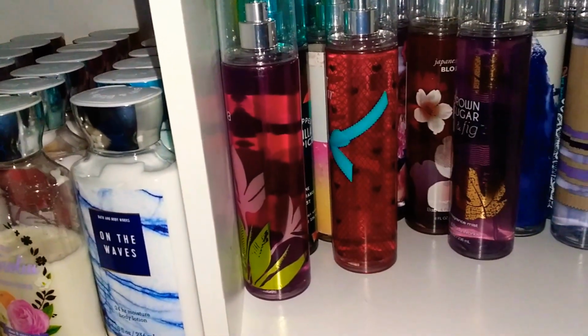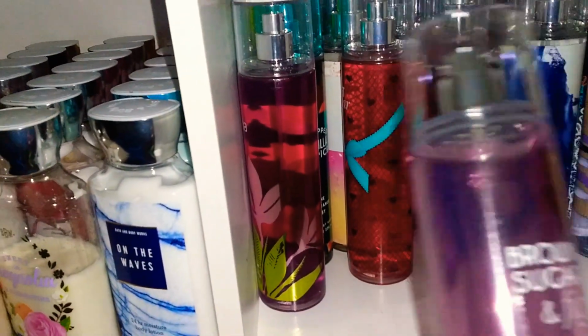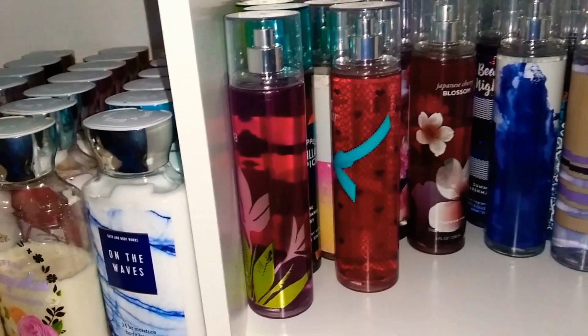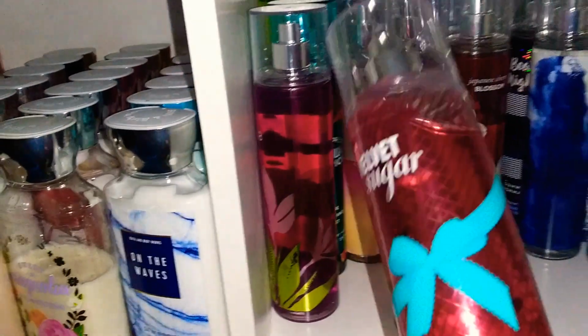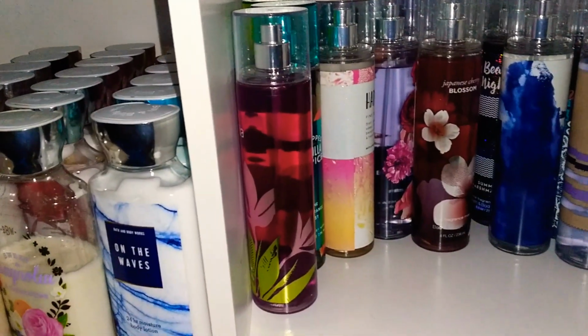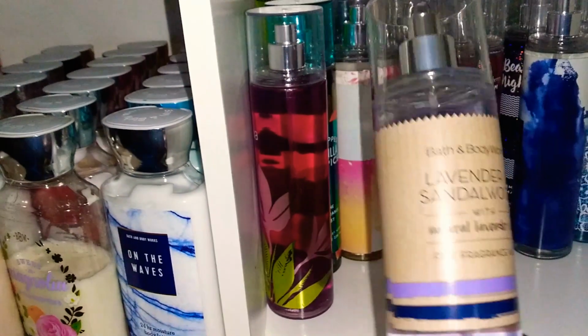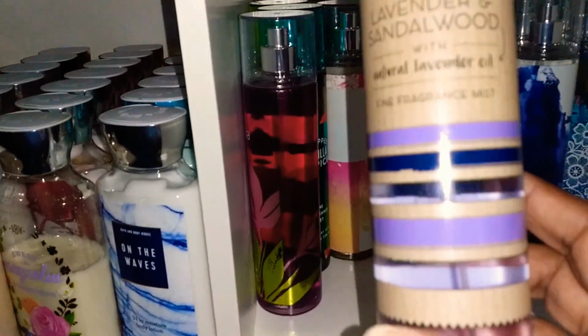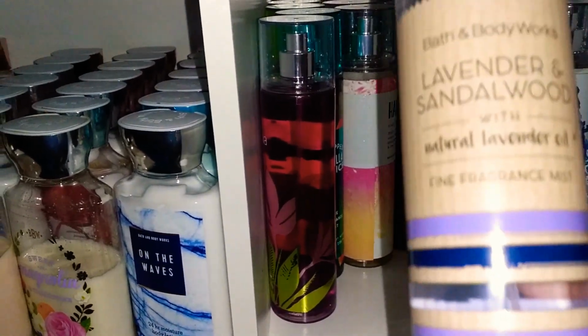Moonlight Path, Brown Sugar and Fig, Velvet Sugar, Lavender and Sandalwood with Natural Lavender Oil.